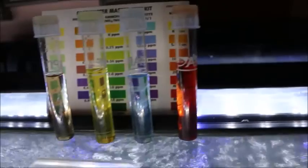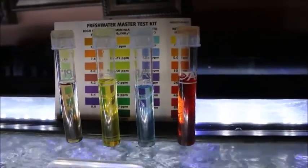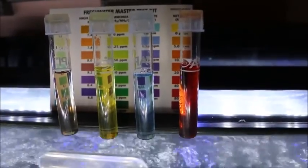I don't know if you could tell, it's probably between 20 and 40 ppm, so let's say about 35 ppm. It's hard to tell. I actually had to stop the video and re-record it. I had to go outside in the sunlight to see exactly what color it was closer to, but it's probably about 35 to 40 ppm.